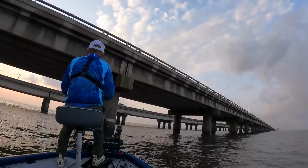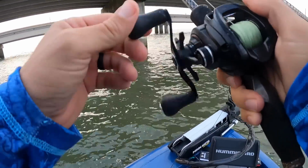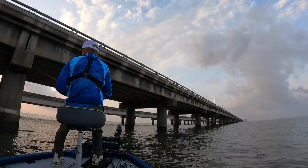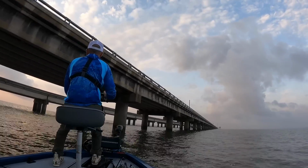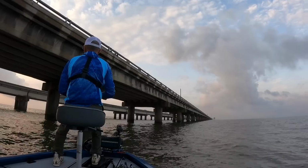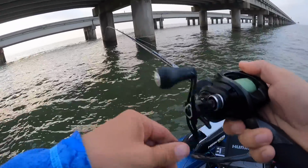Water clarity is good, but not great, which is really perfect. I don't want water that's super clear out here, and that's definitely a possibility. I launched in Madisonville. The water there was really, really good, but it's got a little stain here in the lake. I'm starting on the west side of the southbound span. I just personally like this side better. I don't know why. Seems like I catch more fish on this side. We've got a falling tide, so right now I'm fishing against the current, but I will switch if needed.